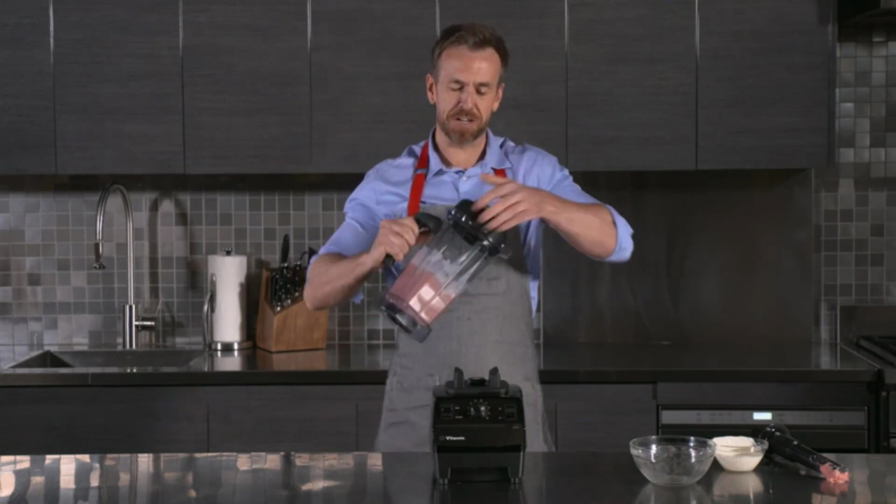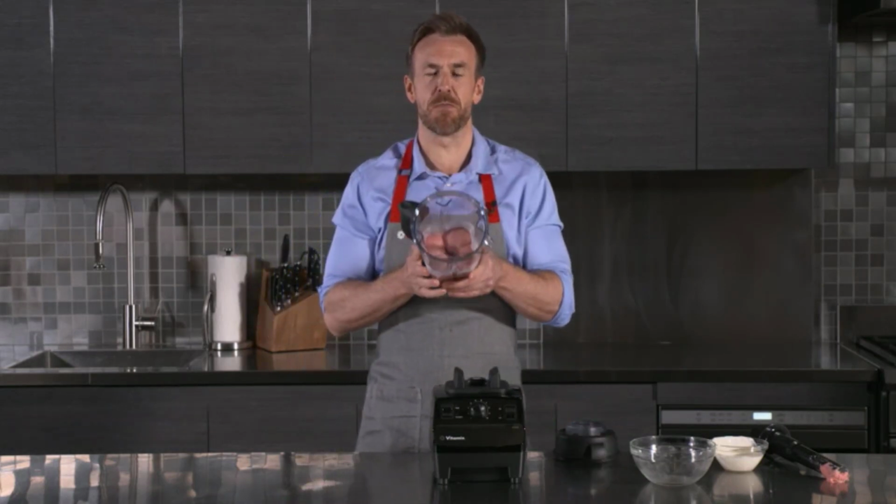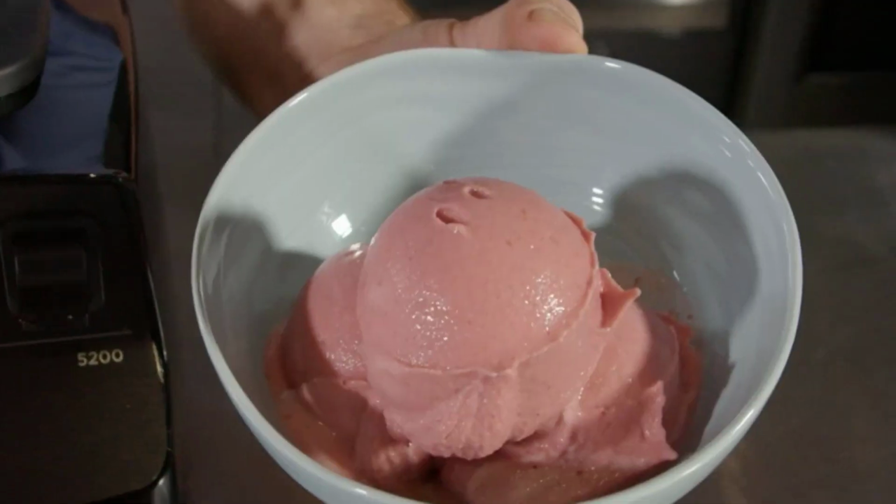Its controls are simple, consisting of a speed dial and a switch for pulsing. That's all you need for any recipe, but it means you stop the blender manually when it's done.